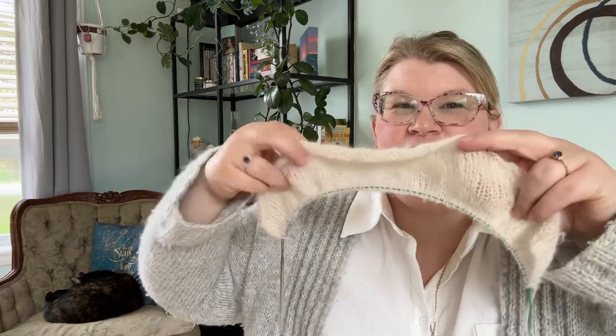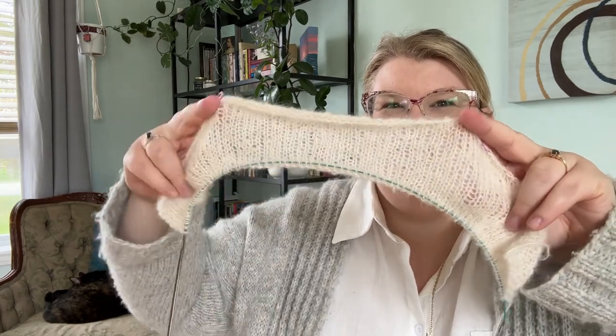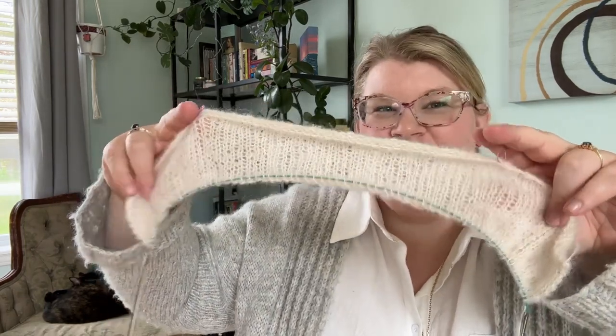I don't have much so far. This is the start of the cardigan. It starts with the back, and then you pick up stitches and knit the front, so it's kind of a drop shoulder style. And this is actually going to be my very first drop shoulder pattern, and I'm really loving the construction so far.